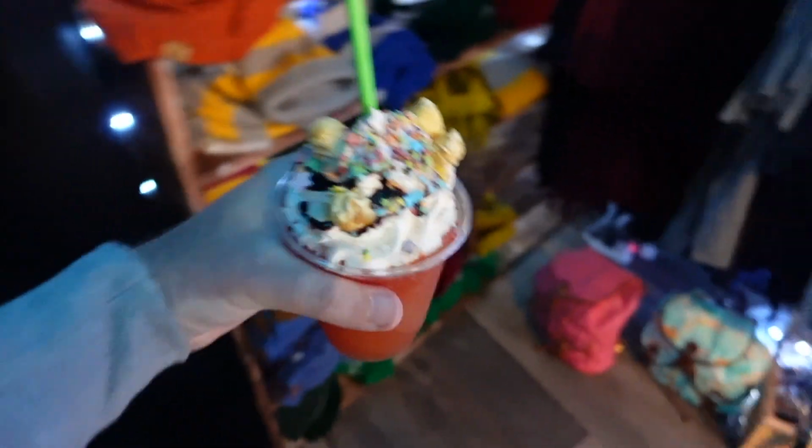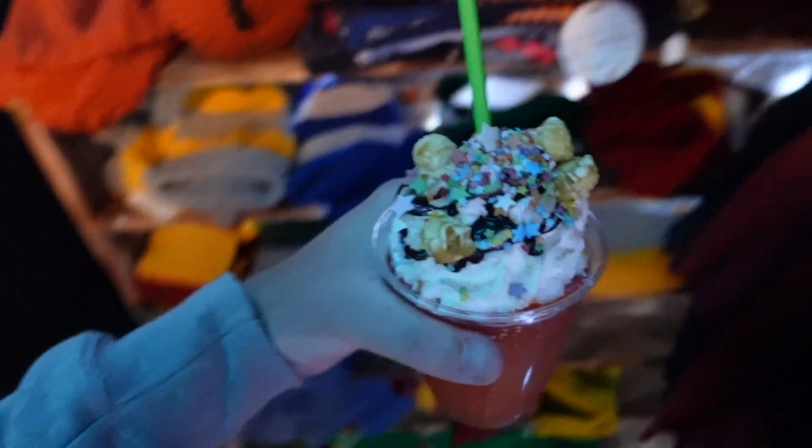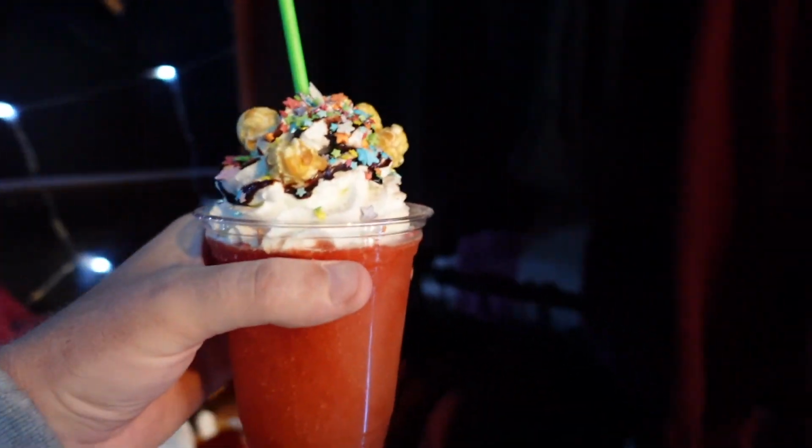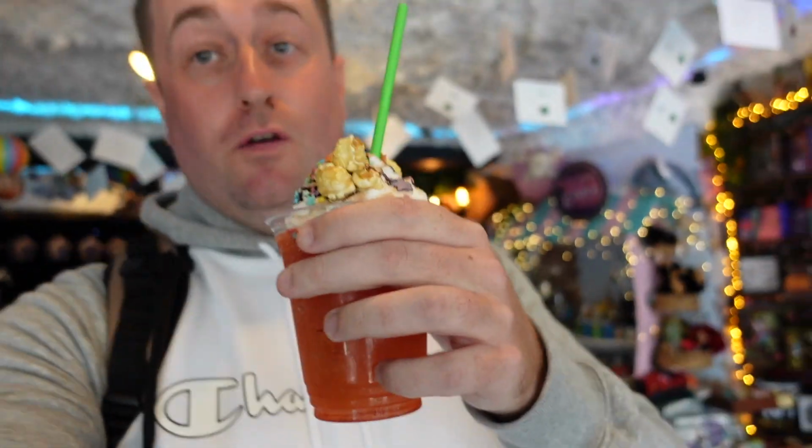So the shop has kindly gifted me this frozen butterbeer. So thank you very much. So let's give this frozen butterbeer a go. Nice. It's very sweet. Very sweet.